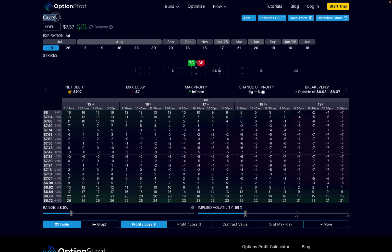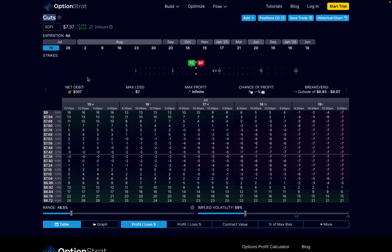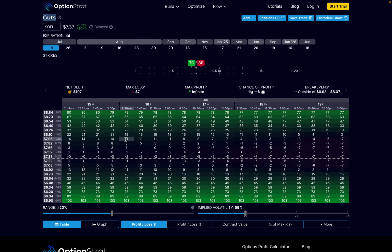As you can see, OptionStrat recognizes this as a long guts option strategy. If you want to learn more about it, you can hover here and it'll tell you some more information about it. And so as you can see, for this particular example, the debit that we pay would be $107. But keep in mind, that's not necessarily our max loss. Our max loss for this example would be $7. And so let's take a look here at the graph, so we can expand and zoom out more.